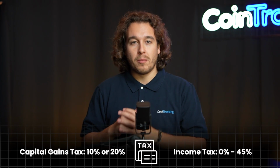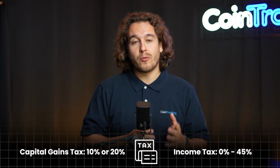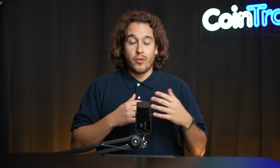The capital gains tax in the UK is either 10 or 20% depending on the total amount of your capital gains, while your income tax rate depends on the total amount of your income and the tax bracket you are in. So let's look more into detail about your income taxes on your cryptocurrencies.